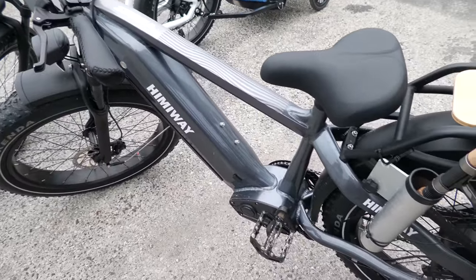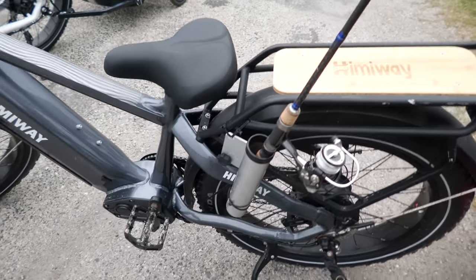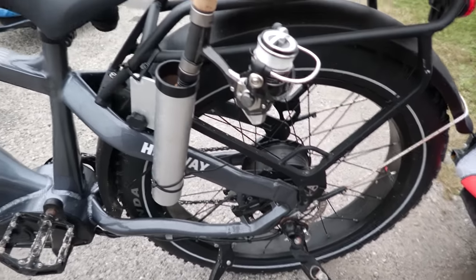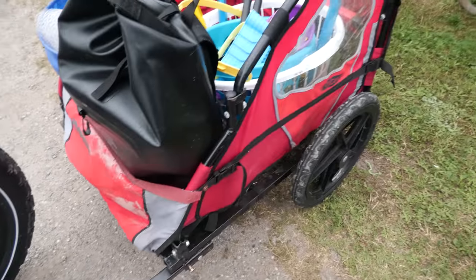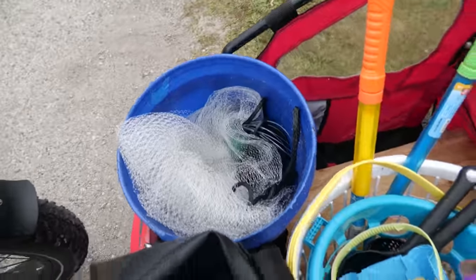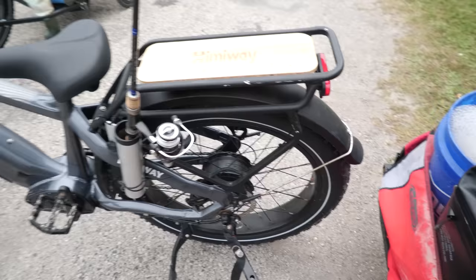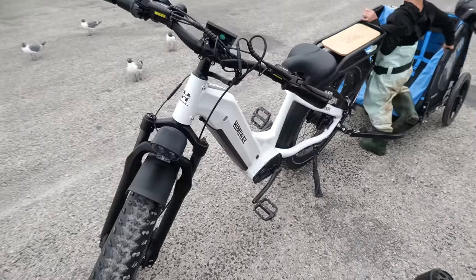Bike goes up to 80 miles for charge, it goes up to 25 miles, and I've kind of modded it out to use for fishing. I added a rod holder here, I got an Akuma reel right here, and here I got an old bike car which I've loaded with toys for my kids. I got a fast net right there, and I got my expedition unit's backpack. So this bike's been taking me pretty good everywhere. We got two of them, we got the step through also.